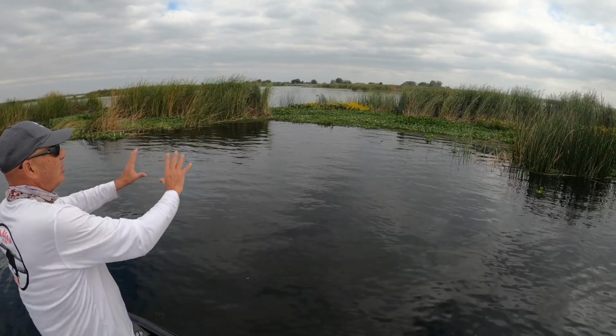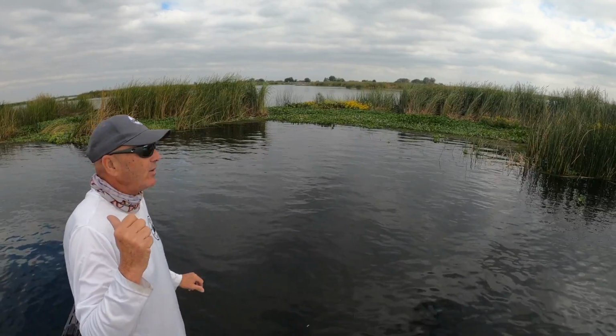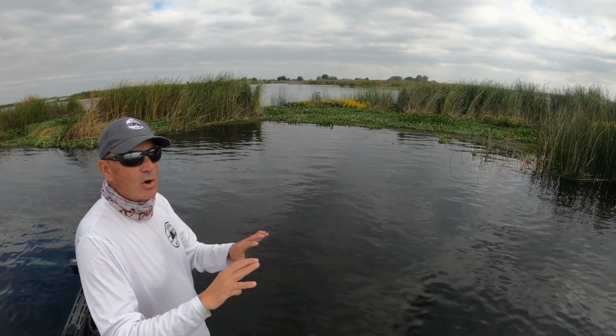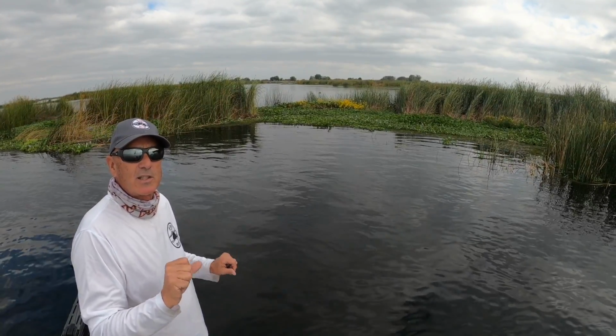So I would be fishing right in here too, because we've got a lot of wind action and we still have water movement that's pushing into this bank, and it's pushing bait in here. We're going to go down around the corner, and there's another cool little cut in here, and we want to talk about that because it's a whole different type of cut rather than this great big huge cut. So let's go check that out.